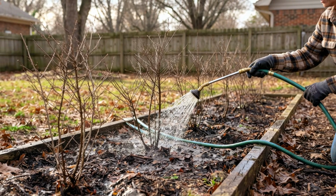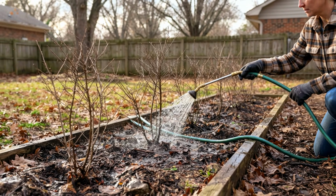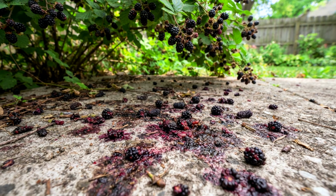If you choose deciduous species, meaning ones that drop their leaves, you're going to have a thinner, more open screen in winter. Right when you might actually want the privacy most.